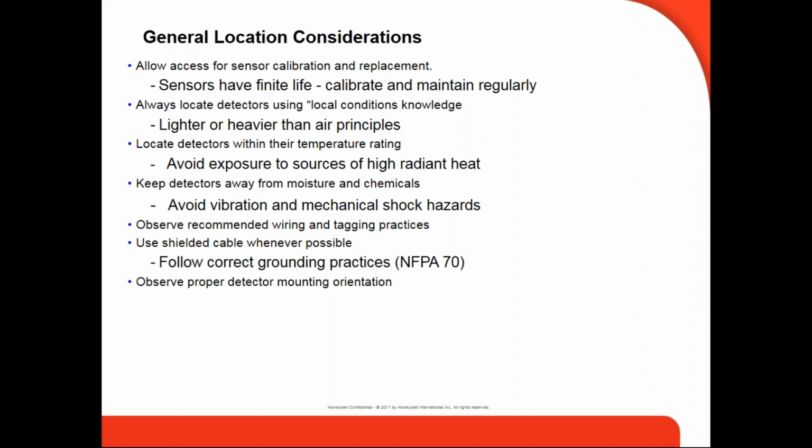Use shielded cable. Always use shielded cable. The reason for that is any potential radio frequency interferences are eliminated by using shielded cable. So always follow the proper grounding practices. Actually, NFPA 70 does have suggested measures within that, as well as your local electrical codes.